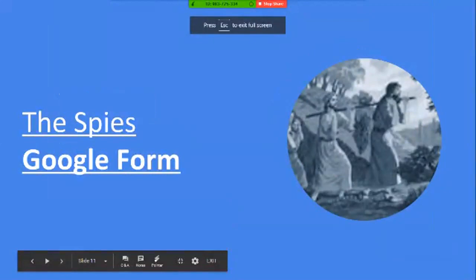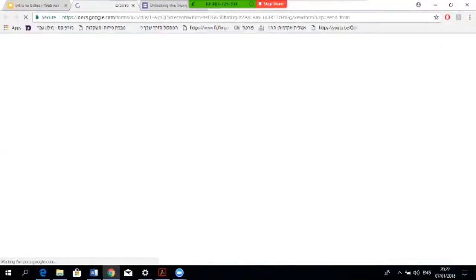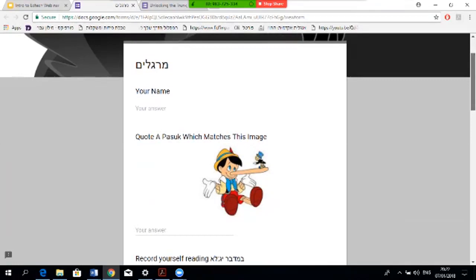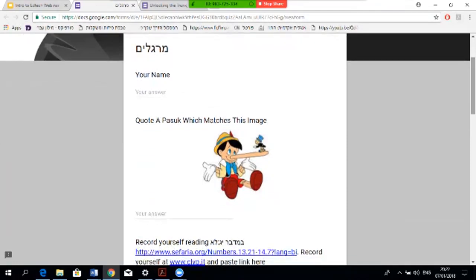That's a very simple Google form. Here is another Google form that was used with 8th grade students in Manhattan Day School who were learning about the Meraglim, or the spies. And another thing, Rabbi Morgan, you mentioned JETSIrael, which is a beautiful website where you can access any text that you want from Tanakh and much else of rabbinic literature. So here we can also shoot our students to creativity right away. We can give them a picture in the Google form and ask them to find a verse, a pasuk, which matches the image. And there isn't one right answer.